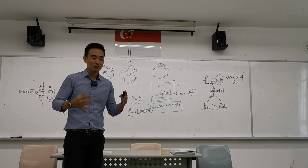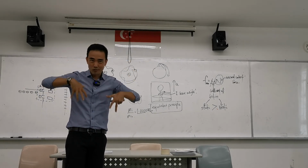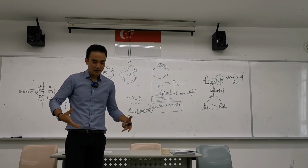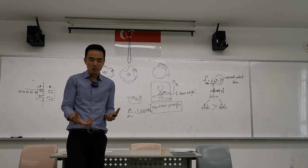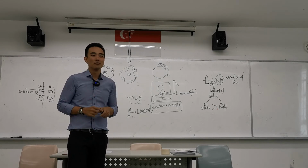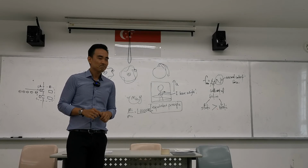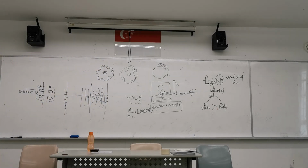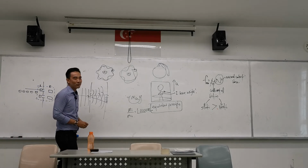When pilots go through 9G, the blood starts to go down to the feet, and they have technologies to help. They have a G suit that compresses the thighs so that it forces the blood back up to the brain. It's not cool when you go through 9G. It's very uncomfortable.